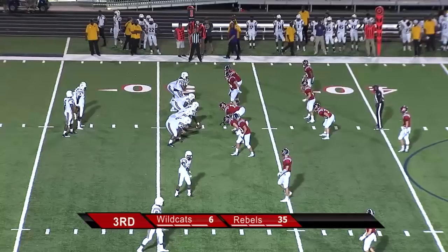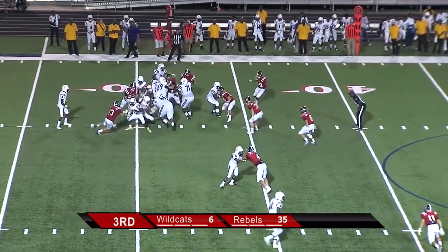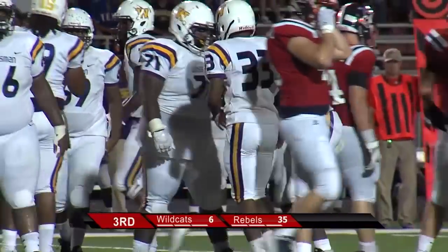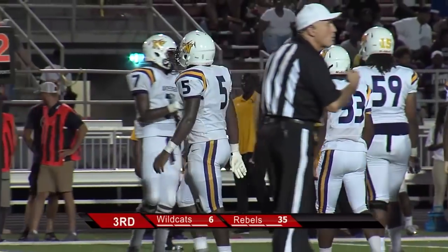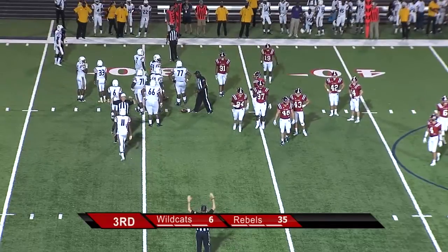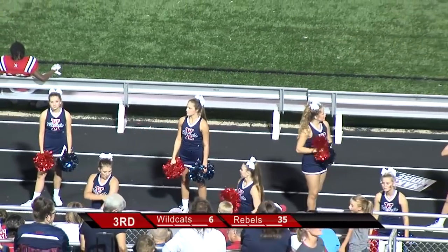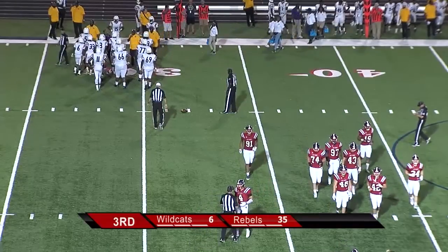Wossman will come out with twin wide receivers to the near side. Green still in at quarterback for the Wildcats. He'll take the snap and hand the ball to Booker, and he'll slip down at the line of scrimmage. Tanner Zorden back there in position to make the tackle. Looks like he had some room if he would have kept his footing. He slips down at the line of scrimmage like Jake said. And that's number 46 on the tackle as well, Preston Crane.